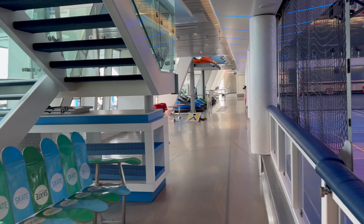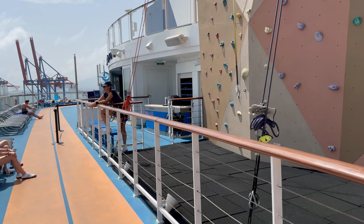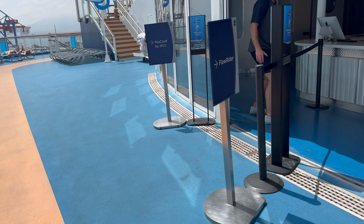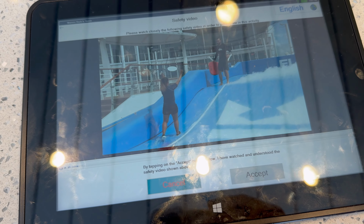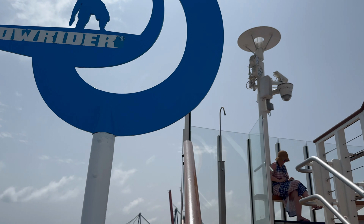So if you're wondering where it is, it's at the back of the Seaplex, back here, all the way at the back of the ship. I don't know where to sign up. Right there, isn't it? So that was really simple. We just had to watch a couple of videos, and so we have to keep these wristbands on for the rest of the cruise, and we can come back and we can try stand-up. Here we go.